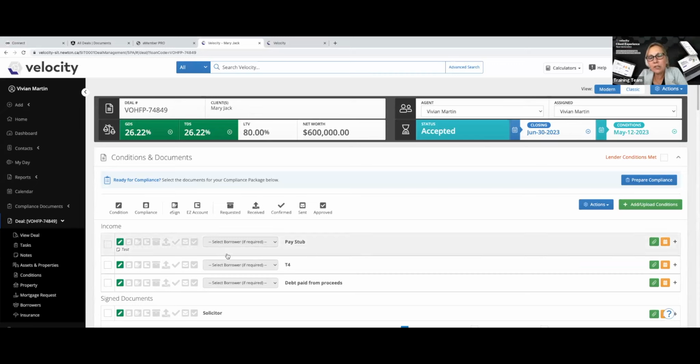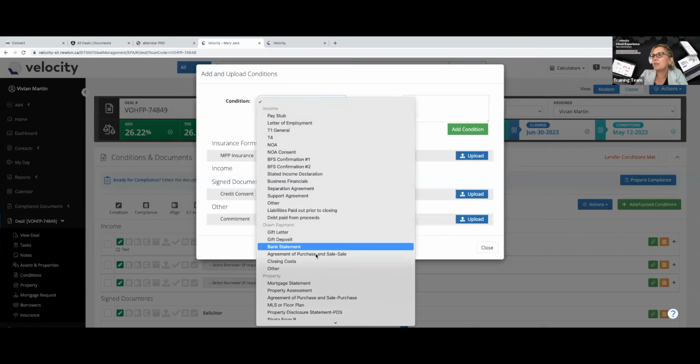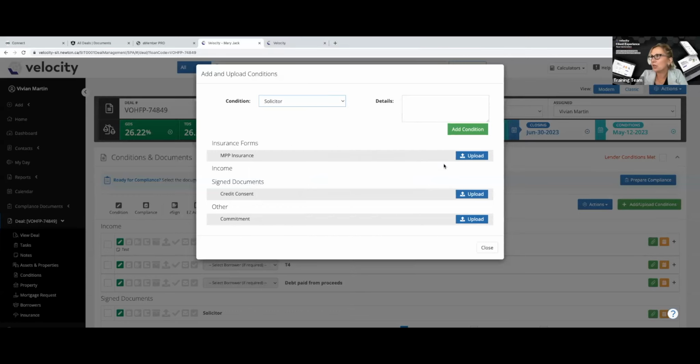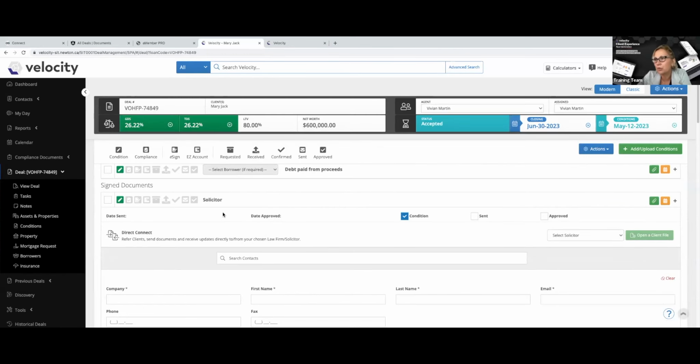The first thing I need to do is add the actual solicitor condition. How do you do that? Simply choose the green Add Conditions button in your drop down, everyone. Scroll to under Sign Documents. You've got the solicitor condition. You would simply add that, close it up, and then you have this asset available to you. Here it's expanded. Now we've outlined Direct Connect.